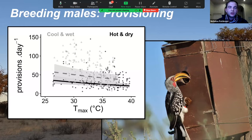So basically, this graph is showing you two things. Firstly, that the cool and wet season allowed the males to get a lot more food to the nests across all air temperatures. But secondly, that air temperatures, regardless of the season, were limiting for the provisioning rate of the hornbills, which did decrease as temperatures increased. So it just shows that there is a negative effect of increasing or high air temperatures on the behavior of the males.